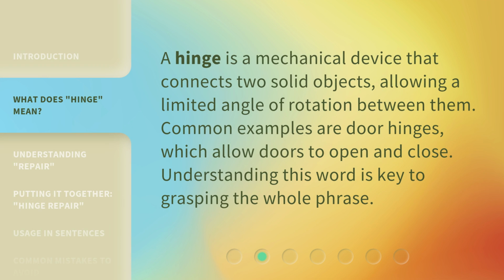A hinge is a mechanical device that connects two solid objects, allowing a limited angle of rotation between them. Common examples are door hinges, which allow doors to open and close. Understanding this word is key to grasping the whole phrase.